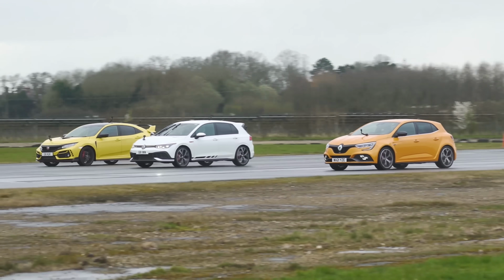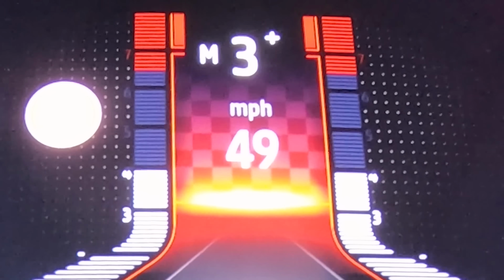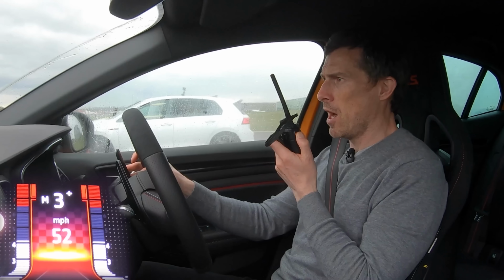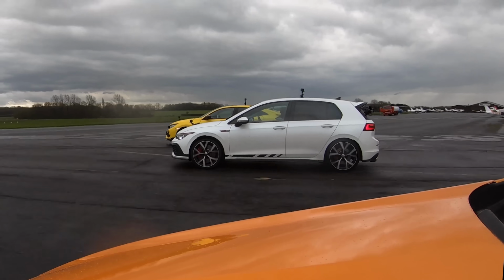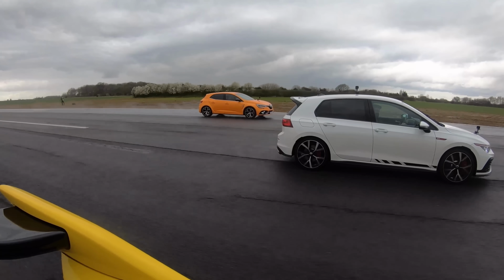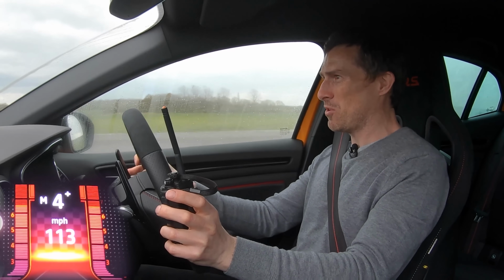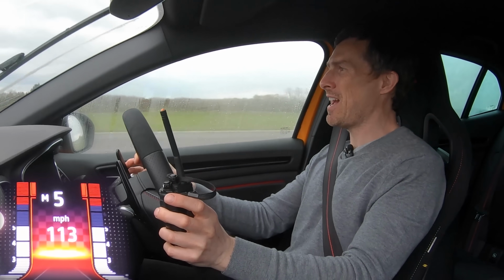Let's try something else. Okay, now we're going to do the same thing again. Rolling race from 50 miles an hour. This time, all the cars in their sportiest setting and starting off in 3rd gear. Ready? 3, 2, 1, go. Oh. This took a wee while to build up boost. Smaller engine, even though it's got more torque. No, I'm out of this again.